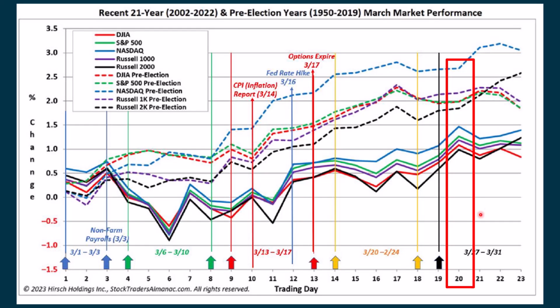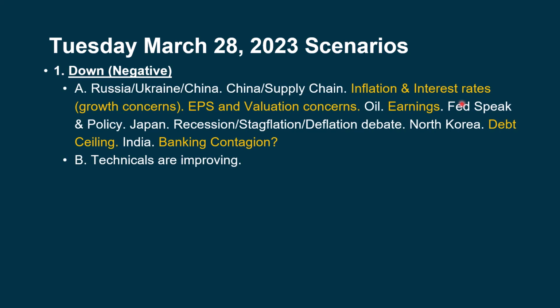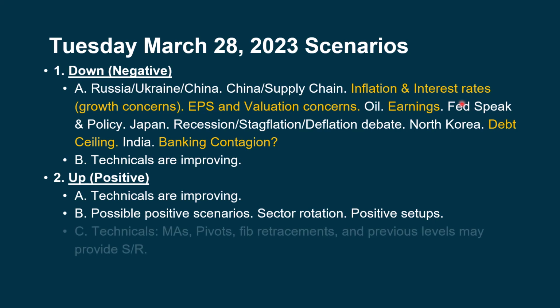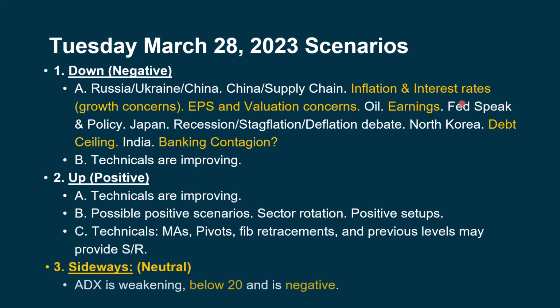Here's a chart showing we're on the 20th trading day of the month. The green dashed line is what we're watching because this is during a presidential cycle, and it's pretty much flat to slightly higher overall. Then our scenarios. Can't really go with the down one because we're not trending and the technicals are improving. Can't really go with the up one unless you're super aggressive, but we're not trending there either. So we're still going with the sideways trend because the ADX is weakening. It's below 20. The red line's on top, so it is negative.